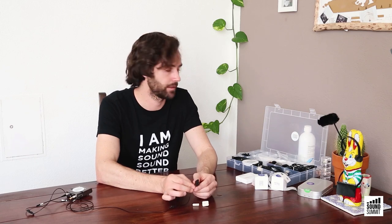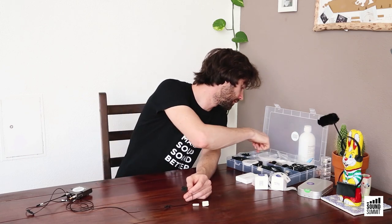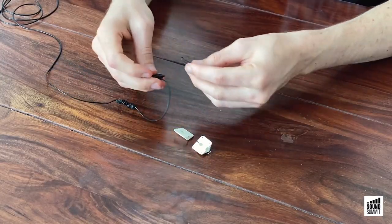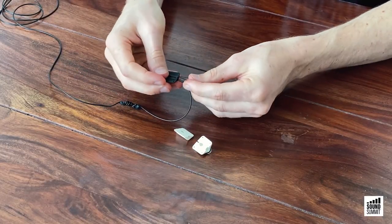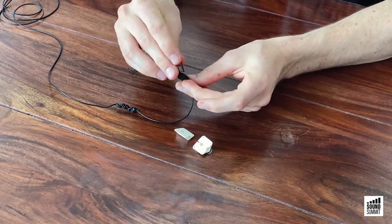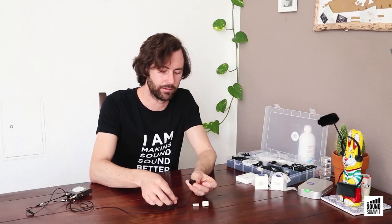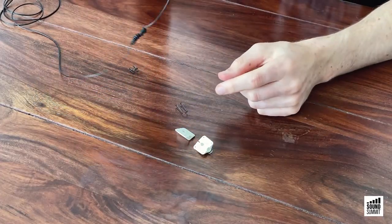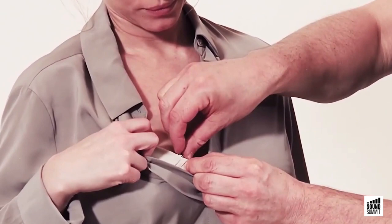So we also have various ways of attaching this to your talent. You can use a clothing clip, which it comes with. I've got one here. The clothing clip fits either into the back, two holes on either side of the cable entry, or to the front, depending on how you'd like to mount it. If you're mounting it in a bra, I would suggest putting the cable clip in the front, running it on the inside of the bra, and then clipping it to the outside fabric. That's a very good mount.